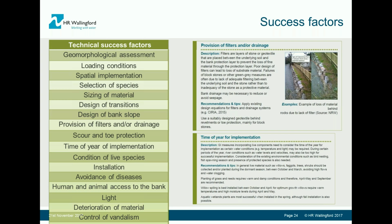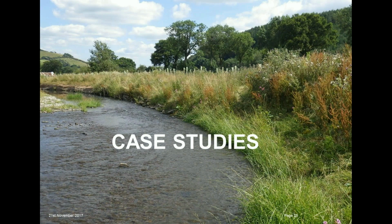It seems like it's an issue that hadn't, in many of the ad hoc applications of GI measures, been adequately addressed, and failure of filters had been possibly a significant issue as to why projects had maybe not succeeded as well as possible, and even possibly in some cases got a bad name.